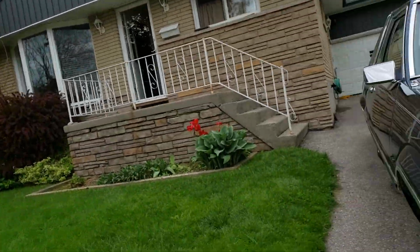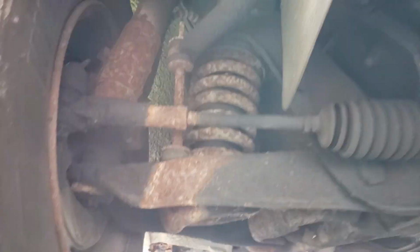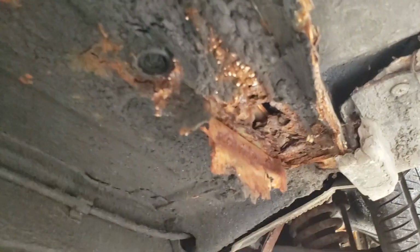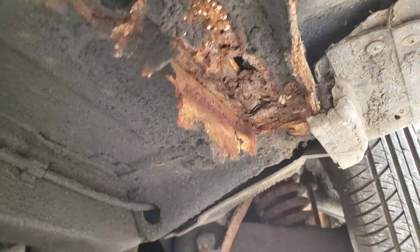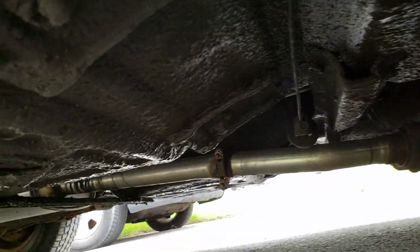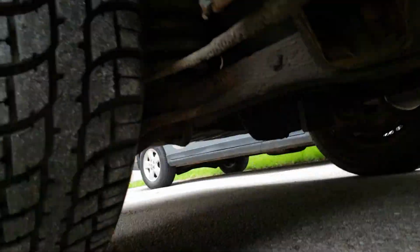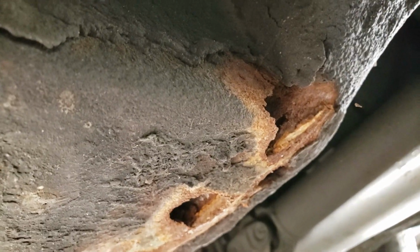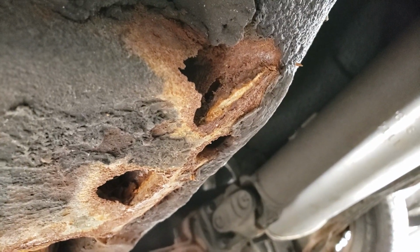We'll go around the other side and the bottom. A little bit of hole in the floor. This is the front passenger side. As you can see right here, little hole there. And this is also a little damaged. This pinch weld is better than the other side. No real issues. Look at the back. This torque box seems to be in better shape. As you can see, a little bit there in that corner, just like the other side, but not as far.